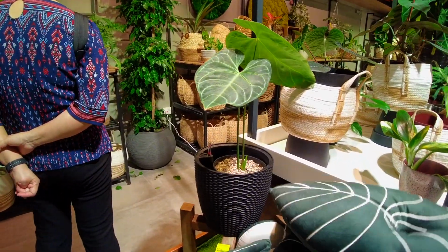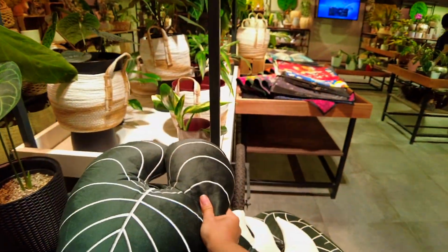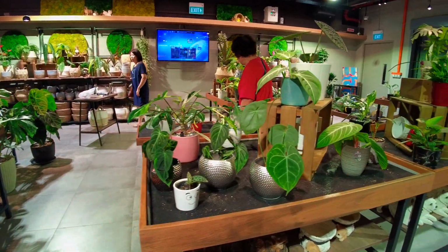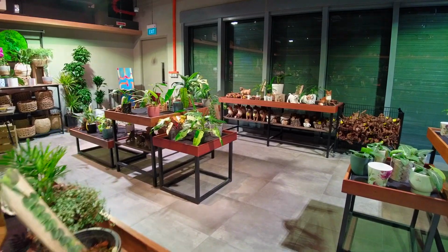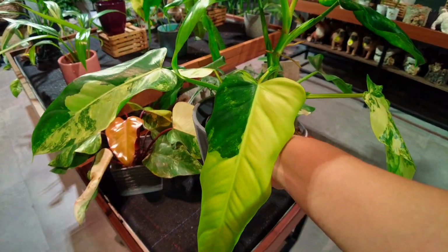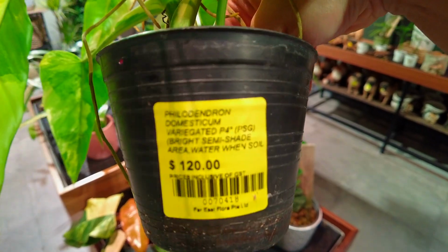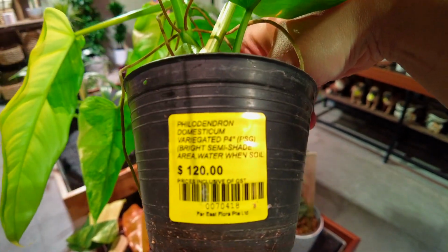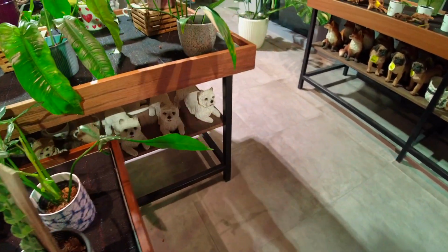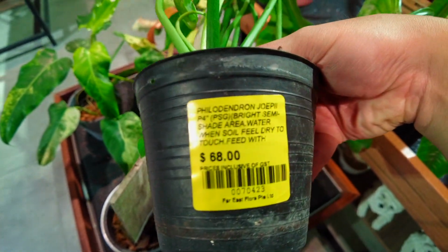The pillow. I like the variegation of this one. I think, what is this called? Oh, Dendrobium. $120, but the variegation is beautiful in this one. And this one looks like my UPI. Check it out, is it UPI? Yep, it is UPI, $68.